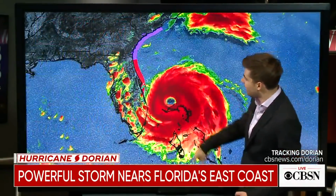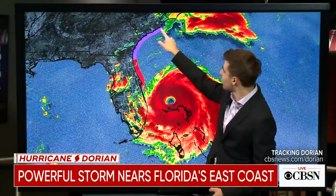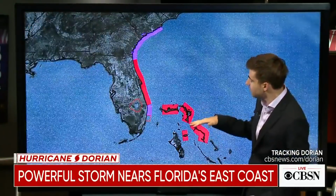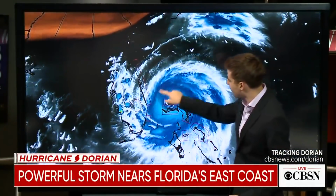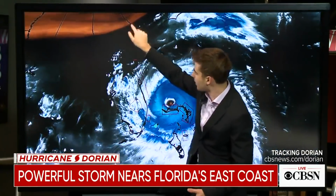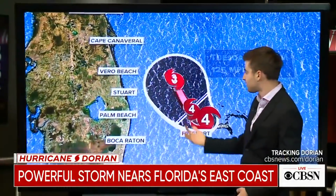But here's the interesting thing. We now have hurricane warnings to just shy of Jacksonville. Those are hurricane watches, and they extend to Charleston, South Carolina. So this is really widening out and expands. So one other thing I want to point out here, here is your storm. This is the feature that we're waiting on right here to help tug it north. Until it does that, and that's going to be sometime tomorrow, this thing is not moving.